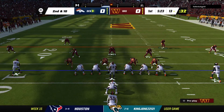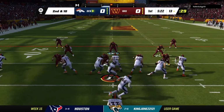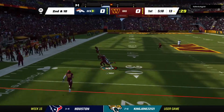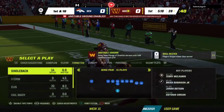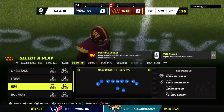After the incomplete pass, here now is 2nd and 10. On play action, they'll throw. A pass for Sutton is intercepted. Picked up by Jamin Davis. And the Commanders are going to take possession of the football.